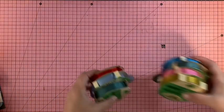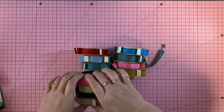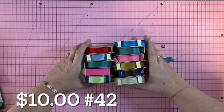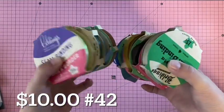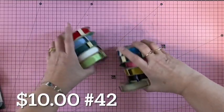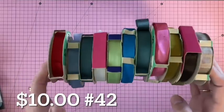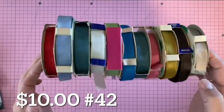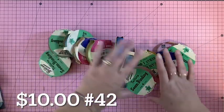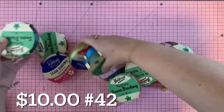This I'm going to sell as a lot. So there are varying lengths on all of these vintage seam binding packages, but you will get them all. I just love the packaging, and they look so cute just set out like this or all in a line. I just love them. So all of this really soft vintage seam binding, again, with a really nice vintage packaging. You will get all of those.